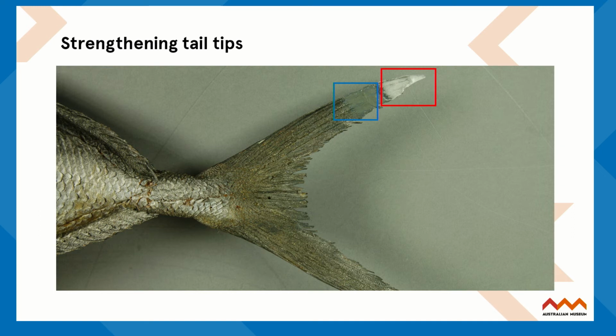The images on your screen now, the red box is just a highlight of the modern field repair that I've done. And the blue box is an older repair where someone has gone to the trouble of in-painting.